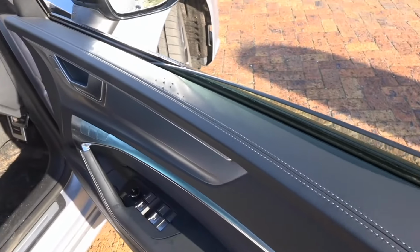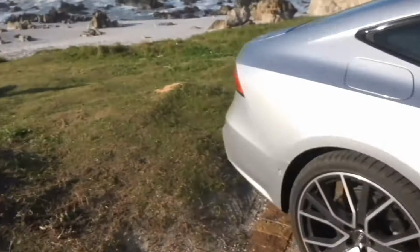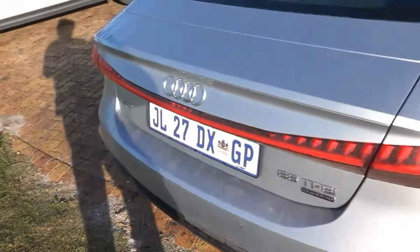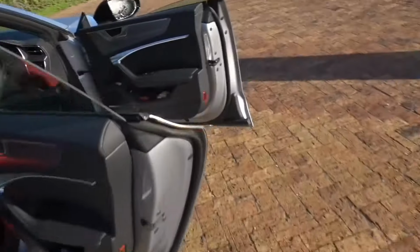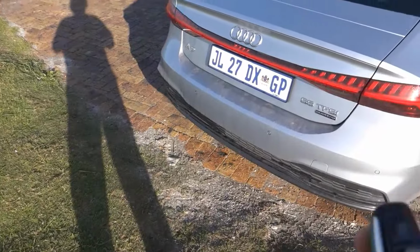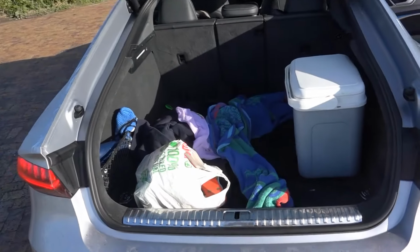I like the frameless mirror, aka the Subaru Forester. It works very nicely. And you've got to touch the button. And you've got to turn the car off before you can open that up. Let's try that again. Okay, here's the remote. Touch the button. Two clicks, and you've got quite a bit of boot space here.